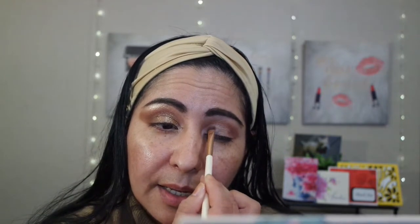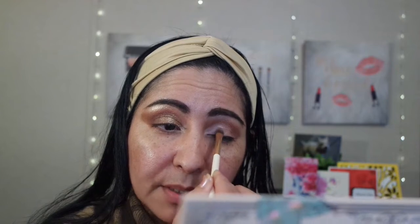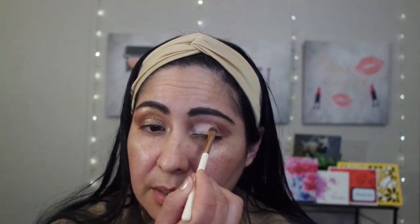Where I put my cut crease down, that's where I'm gonna lay my shade Lemongrass. And it defeated the purpose of me putting the shade down, because I guess it was just giving me an idea of where I wanted to put my glitter, because I didn't end up leaving it like this. I ended up just putting this glitter shimmer on top, so that's why I didn't end up using Lemongrass, just keeping Lemongrass on my lid.